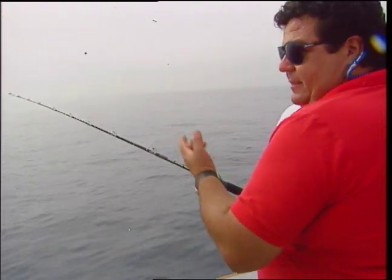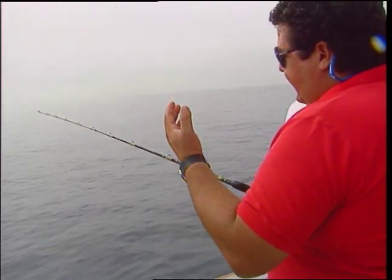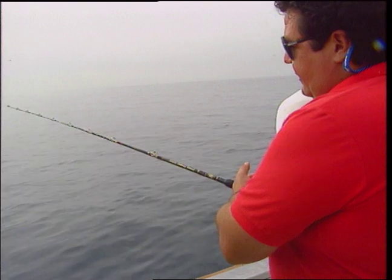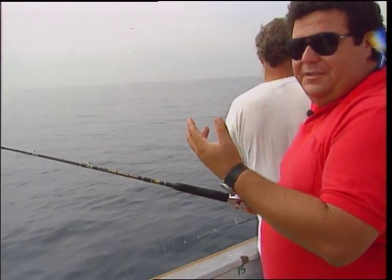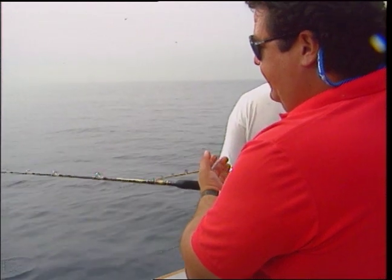Remember, for what we're doing here for calico bass and rockfish, you want that bait to go all the way down to the bottom. It's got to be on the bottom, on the structure, to get the fish.